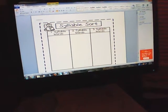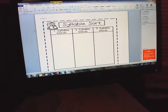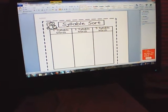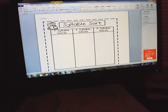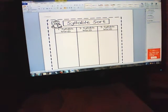For the enrichment activity, it's called Syllable Sort. It's a worksheet that the students will write one syllable words in this column, two syllable words in this column, and three syllable words in this column to make it a little more challenging.